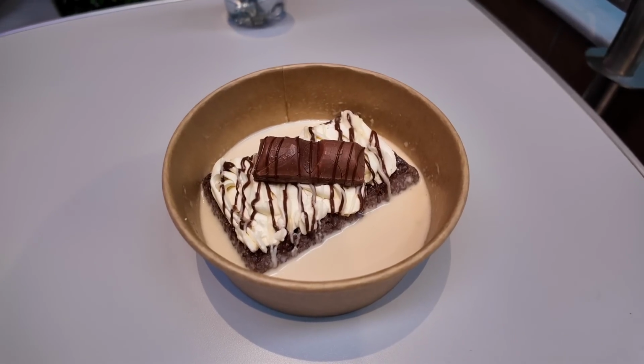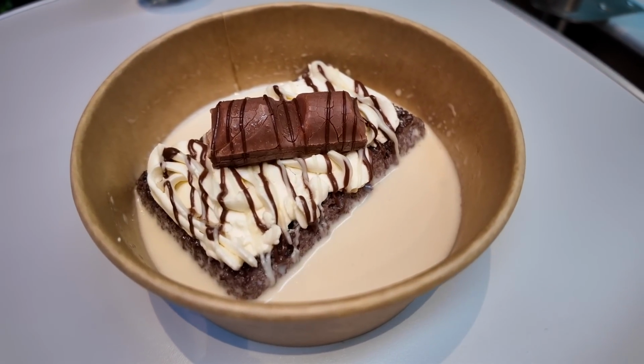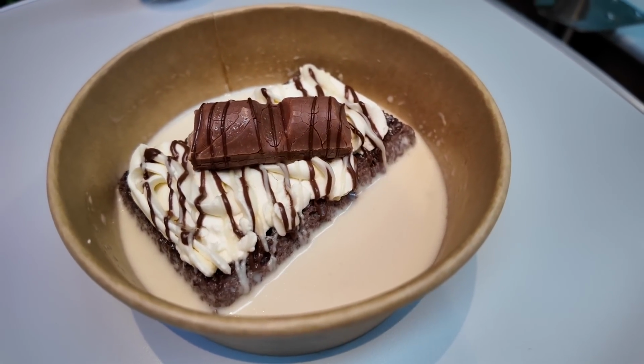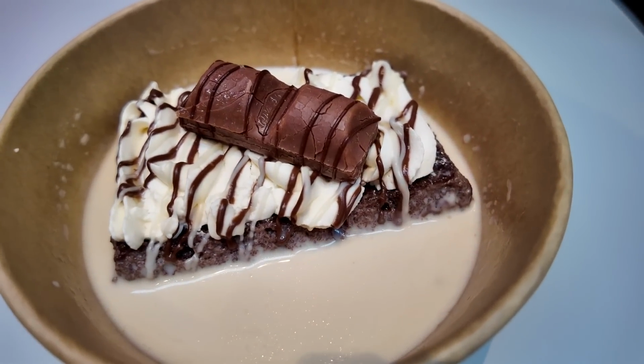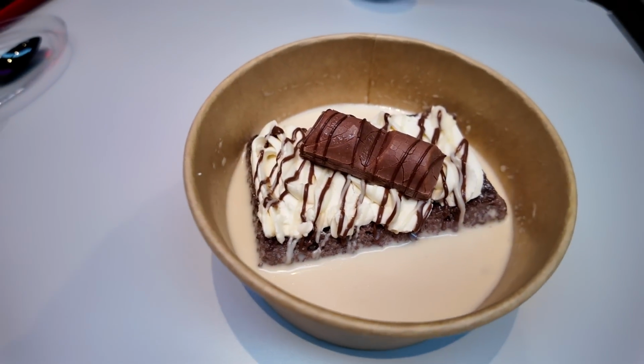Okay, and this is it. It's called a milk cake, which I've never even heard of before. But apparently this is really popular right now. So it's a cake that's in condensed milk. And this one has got some cream on top and Kinder Bueno. Let's see what it tastes like.